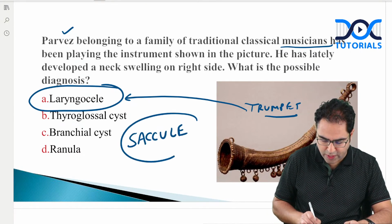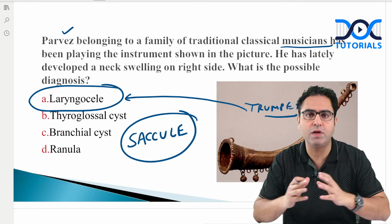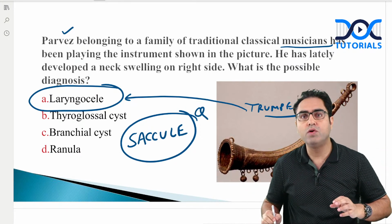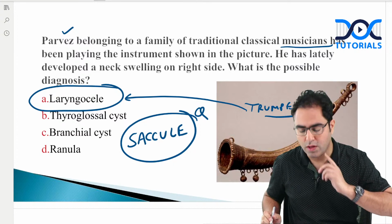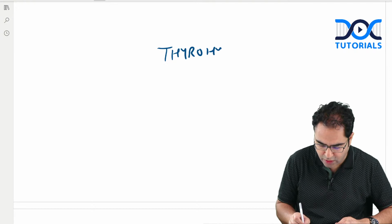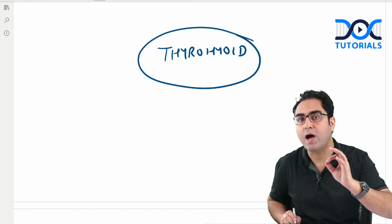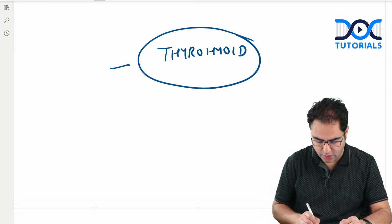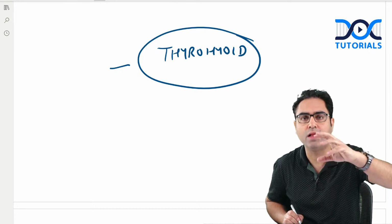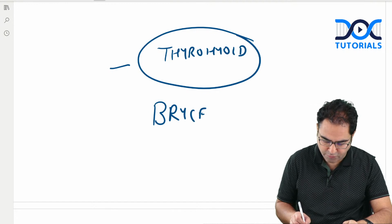With one question we revise another question also. The trumpet blower would have a chance of developing laryngocele. What is laryngocele? It's an abnormally dilated saccule. One more question. Laryngocele pierces which membrane to come out? Laryngocele pierces the thyroid membrane to come out. So what is laryngocele? It is a large saccule. It pierces which membrane to come out? Thyroid membrane. Second question. It is an air-filled swelling. When you press it, the air sound can be heard. The leakage sound of the air can be heard. This is called Bryce's sign, everybody.